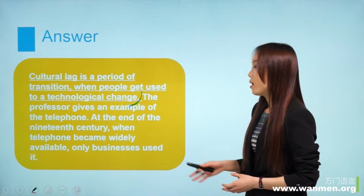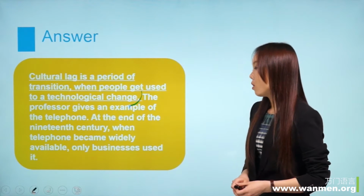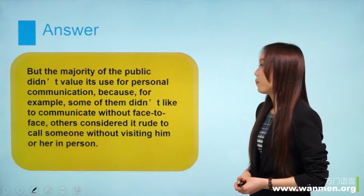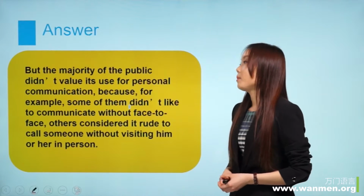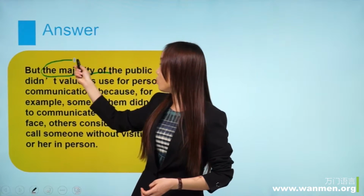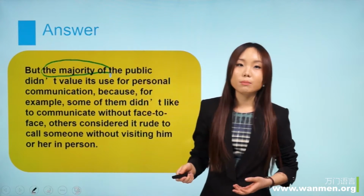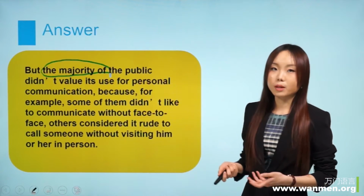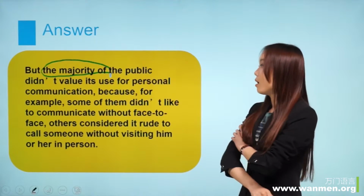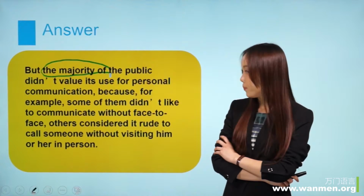At the end of the 19th century, when telephone became widely available, only businesses use it. 那么只有商用啊。But the majority of the public. 其实这个词组啊大家可以常用。那么大多数的人不要说 more and more people. 你可以说 a growing number of people. 不要说 most people. 可以说 the majority of people. 这个都是可以替换的。Didn't value is used for personal communication.